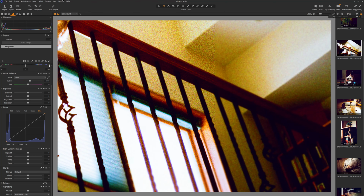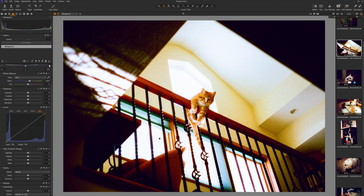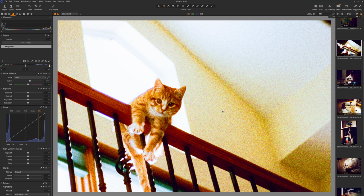You know, I would guess this is more about the lens than about the film. I mean, it just looks like purple fringing. That looks like a lens thing. I'll zoom into 100%.